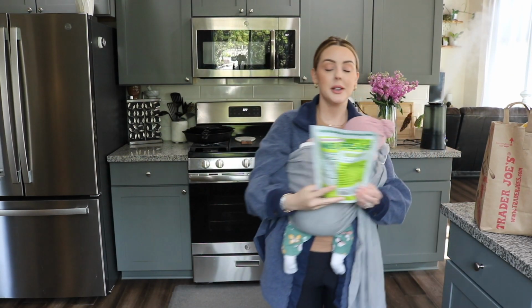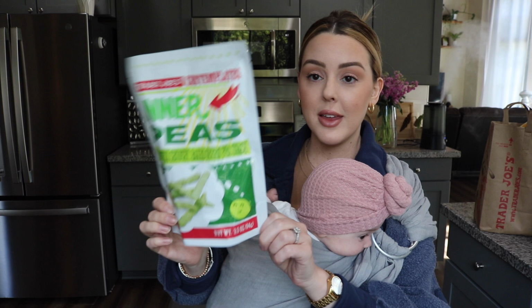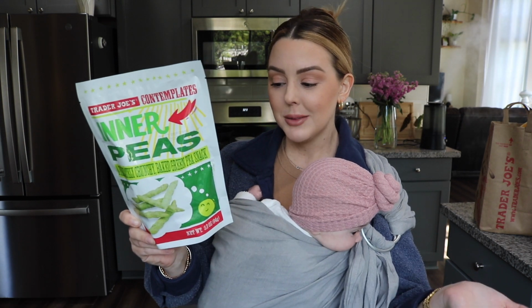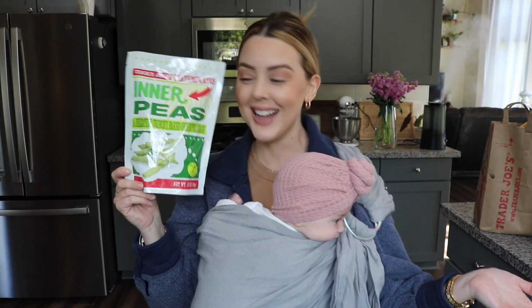Okay, so my husband loves these, and these are called inner peas. They are baked like edamame, basically, and they are so good. And I feel like they're not even that bad for you because it's green beans. So this is more for Danny because he loves these, but I like to snack on these too. It's better than Doritos or something like that, so I got those.